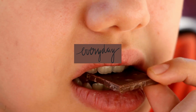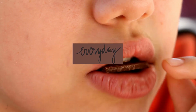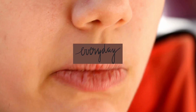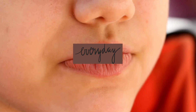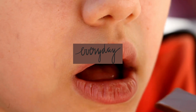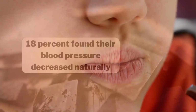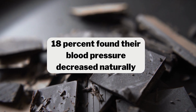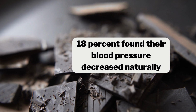11. Eat chocolate every day. Okay, it doesn't mean to raid a vending machine. It does mean you can add half an ounce of dark chocolate, around 70% cocoa, every day. Dark chocolate has flavanols in it that make the vessels in your blood much more elastic. A study showed that of the participants who had dark chocolate every day, 18% found their blood pressure decreased naturally.